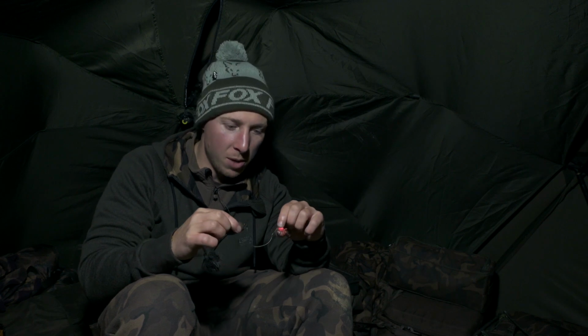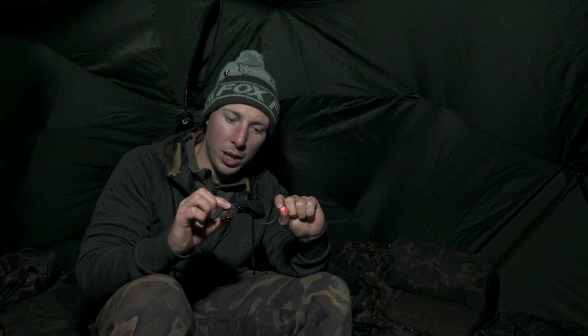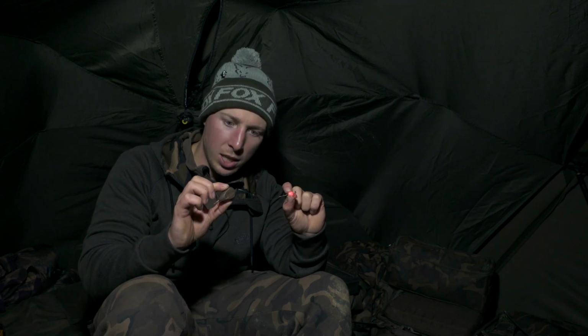Right, so as you can see, it's got dark pretty quickly, as it does at this time of year. But this is the rig that I've used to catch that fish, and probably the rig that I use the majority of the time in the winter, because I do like fishing solid bags of maggots, and I do like a little maggot hook bait. So yeah, this is it.